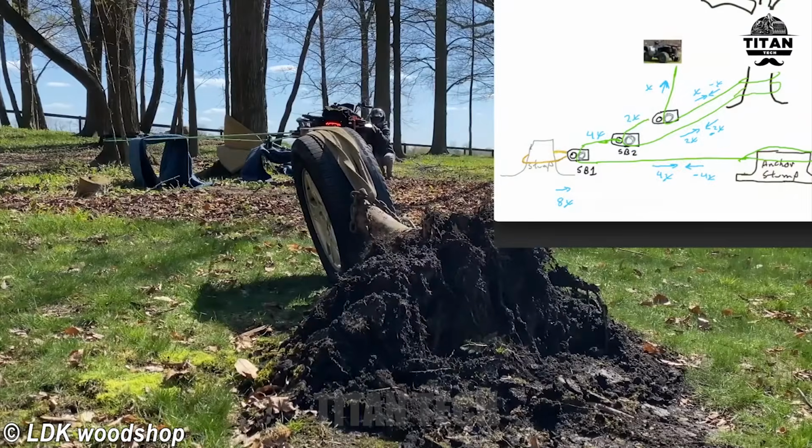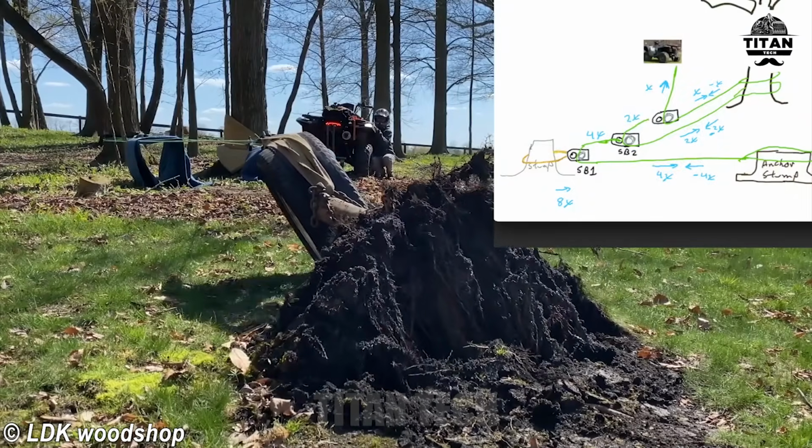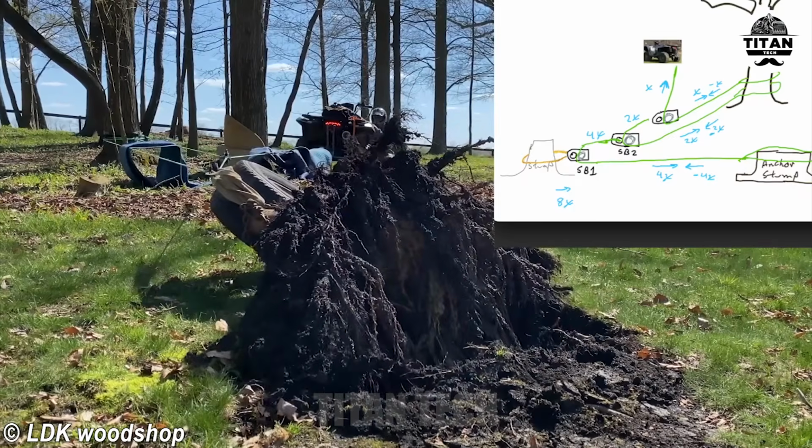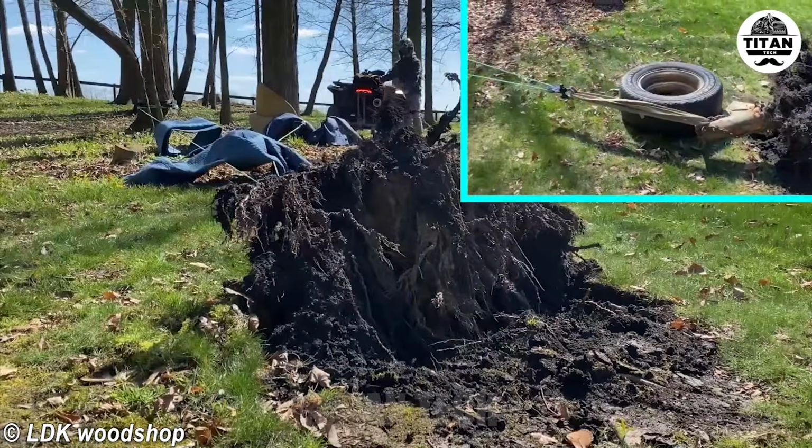With an 8x mechanical advantage, even a small ATV can rip out a stubborn stump that would leave you sweating for hours by hand.